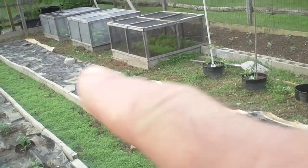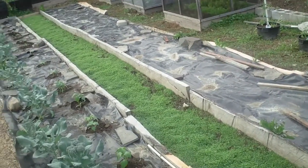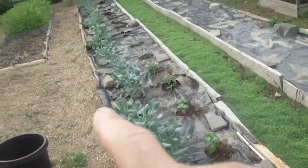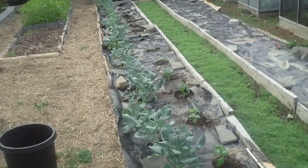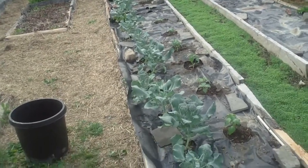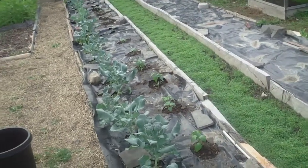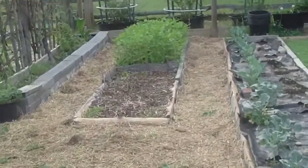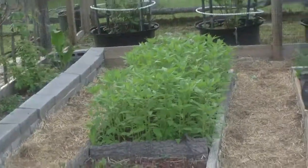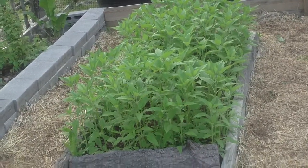This patch in here will be for my tomatoes. I'll get them out of the greenhouse and ready to get planted. Got another row of broccoli that I've been clipping some and eating. And I got another row of peppers, a different kind of peppers. Things are really starting to move along nice. The sunchokes are popping up real good. That filled that whole box up. I'll be harvesting some of that this year.